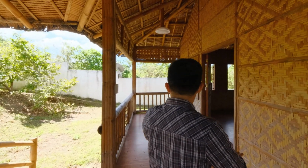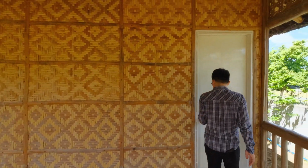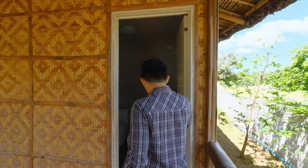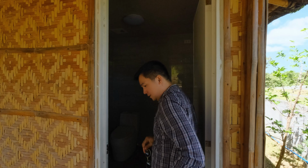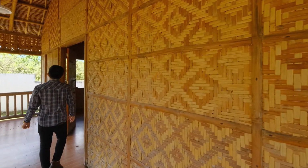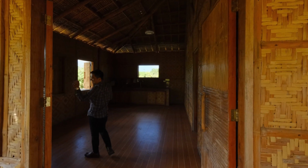Okay, so you have a balcony in here. And then bathroom in here. Okay, check this one. Ayan, you have the bathroom with shower. Ayan, with water closet. Ayan. Okay, so over here. Oh, di ba? Gusto ko to. Kasi presko, di ba? Okay.